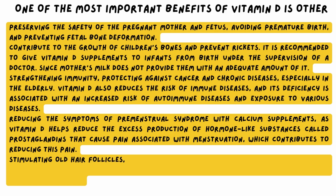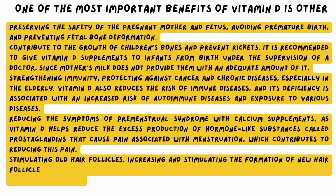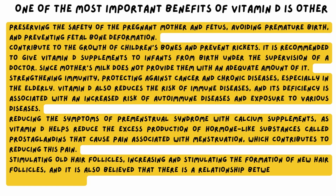Stimulating old hair follicles, and increasing and stimulating the formation of new hair follicles. It is also believed that there is a relationship between alopecia and vitamin D deficiency.